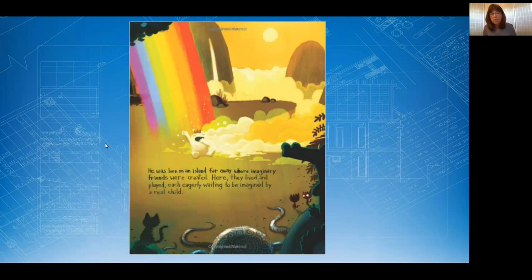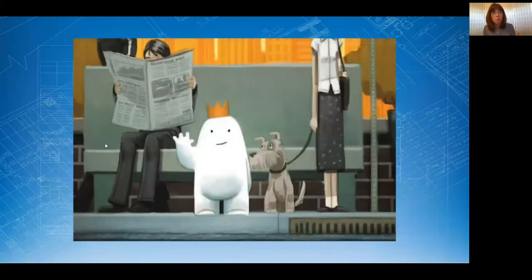But if the book took place entirely on this island, kids might not be able to fully connect with Beagle. His problems would seem too removed from their own lives. So the story moves into the real world. And that's where Beagle meets the child who has imagined him.